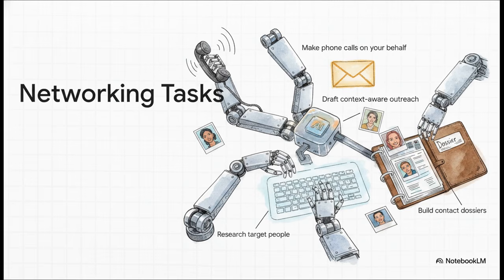Before you ever speak to a professor or a program director, your AI researches them so you know exactly what they care about. It then drafts highly personalized, context-aware outreach emails. We're talking zero generic templates here. But okay, here is the most astonishing part. Take a second to process this.